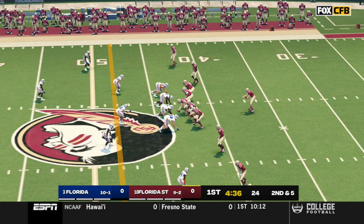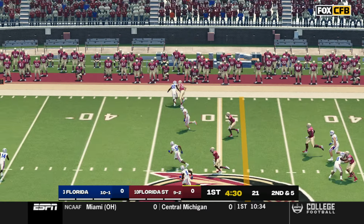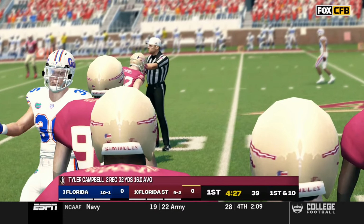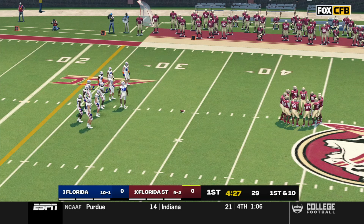That brings them to second down from their own 43-yard line. The quarterback in the gun, empty backfield, five wide receivers in the formation. Quick out to his receiver. He gets hit out of bounds at the 34. This passing game can be very effective if you don't get enough pressure on the quarterback. They use their personnel well and can be very tough to defend.